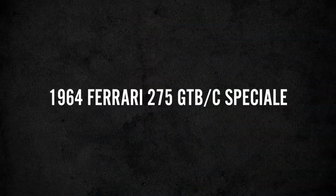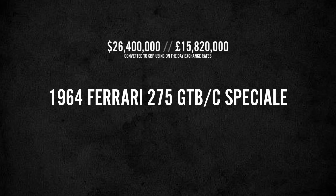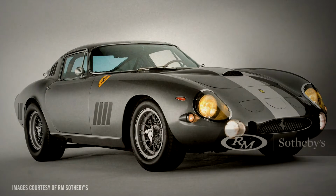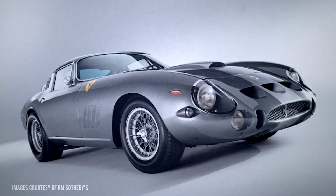And in 7th place, another 275, this time a 1964 Ferrari 275 GTB Speciale. This one sold for $26.4 million by RM Sotheby's in August 2014. And this car is rarer than the GTO that preceded it. There are only 3 of these Competizione Speciales ever made versus 36 GTOs. And this particular car was the first of those 3 to be built.